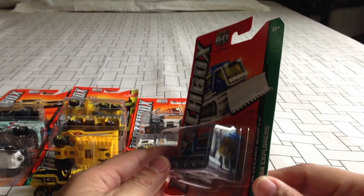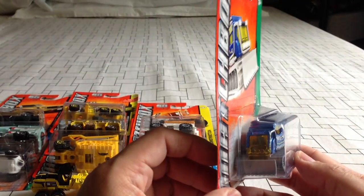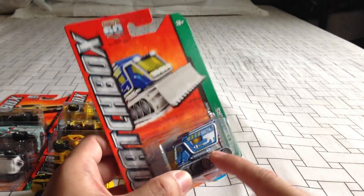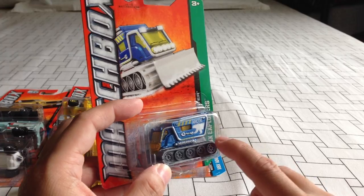This one, I like these things, even if they have really teeny tiny wheels. A Blizzard Buster, really nice. Much better than the second version, which was done in red and white. This one's really nice. Looks more realistic. Yeah, pretty cool. Look at that polar bear.